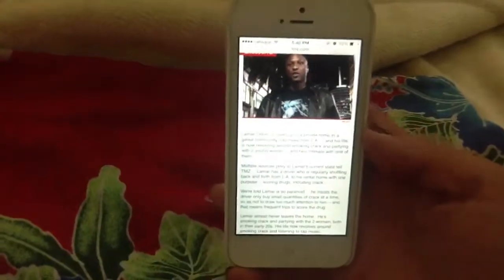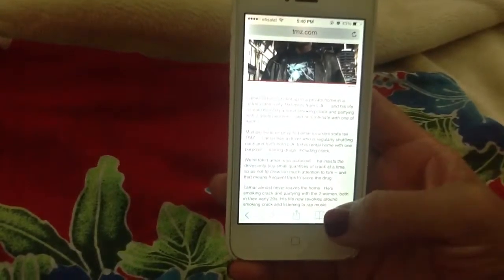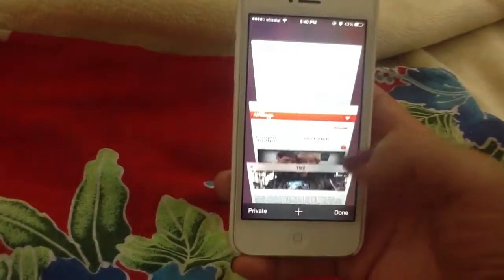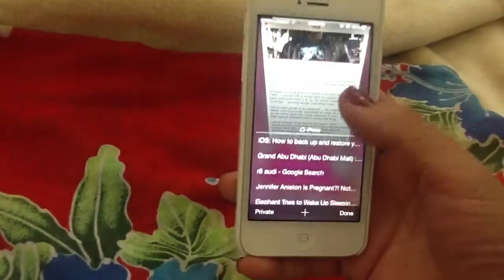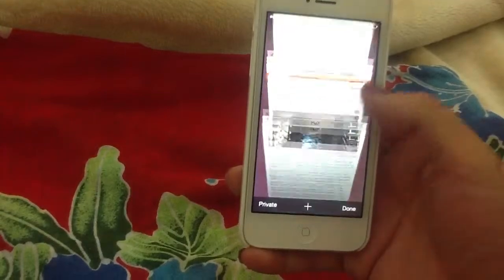And the last of my favorite features is this, in which your history pages look like they are filed up.